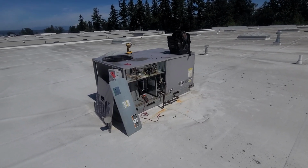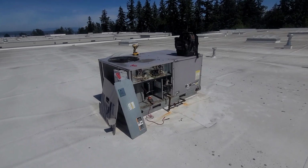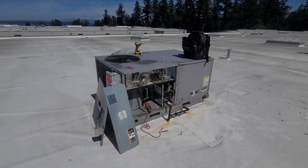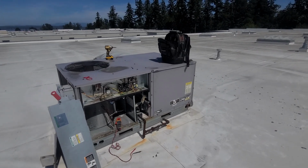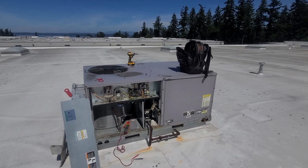So I'm getting out to a service call for no air conditioning. I did a video actually on this unit a while back in wintertime in the snow and found that it had cracked heat exchangers, and the customer wanted to replace it, but with the equipment shortages, this is probably 6 months ago, we still haven't got the new unit in to replace it with.